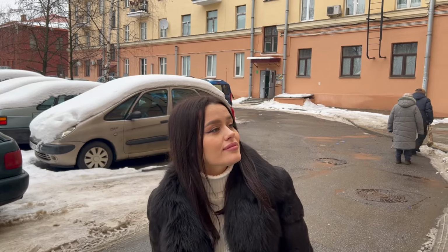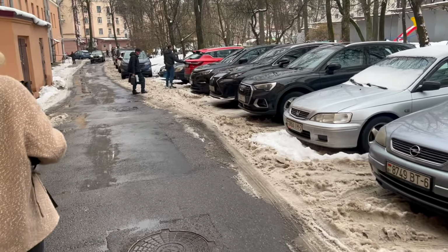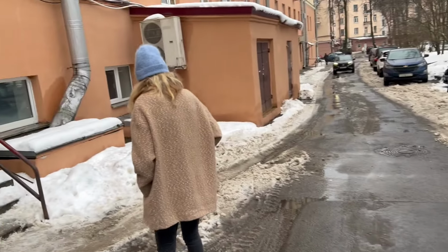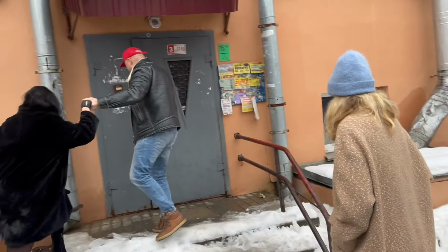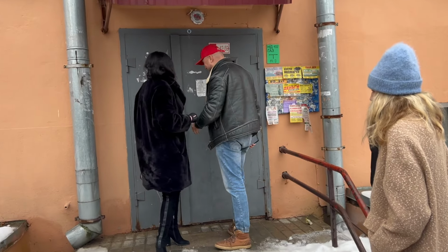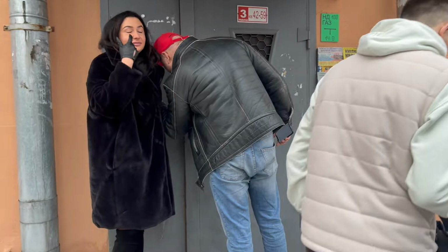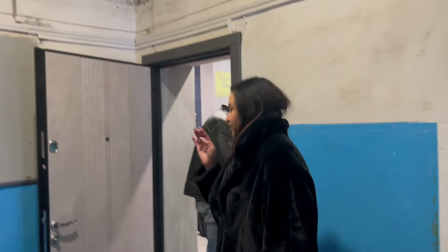Okay, well, let's go into the second apartment. Same second apartment, we got the same owners. I didn't know. I was wondering why they didn't say goodbye. All right, here we go. We're going into the second apartment.